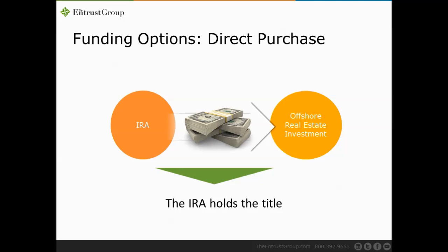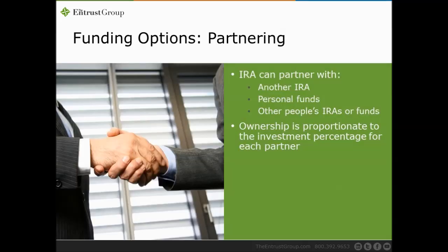When you use your IRA to buy a property, and this applies whether it's offshore or domestic, the name of the entity that's going to own that property is not your personal name, it's the name of your IRA. With Entrust, that is the Entrust Group for benefit of your name and account number. So that becomes the entity that goes on title. It goes on all the closing documents and on the purchase contract, owned by your IRA, with all revenue received by the IRA and all bills paid by the IRA.